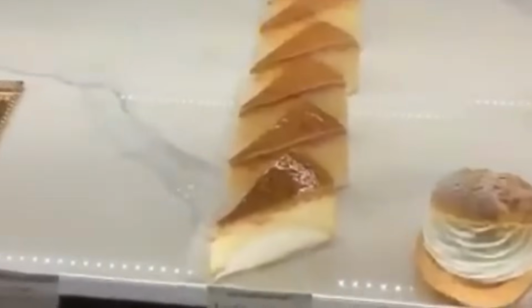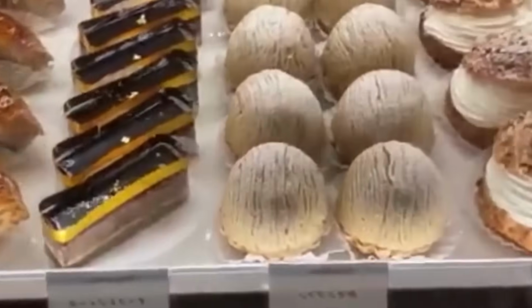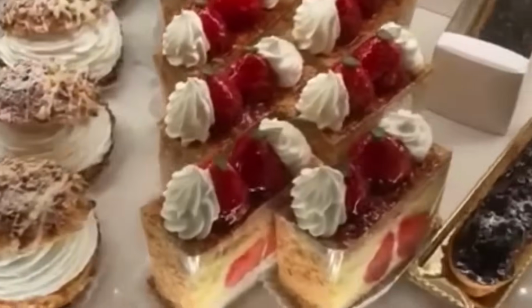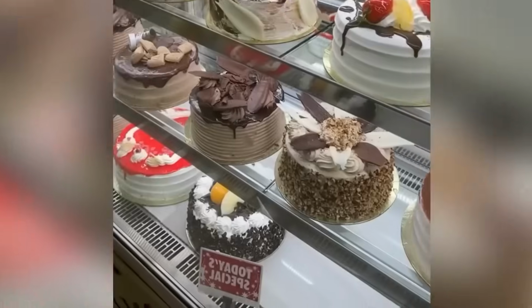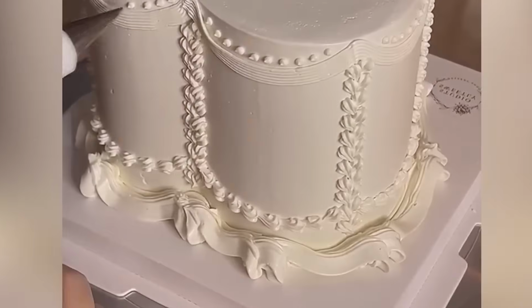Retailers follow strict inventory management practices to ensure that cakes are sold within their optimal freshness period. Supermarkets and large bakery chains use electronic tracking systems that monitor stock levels and automatically reorder cakes as needed.